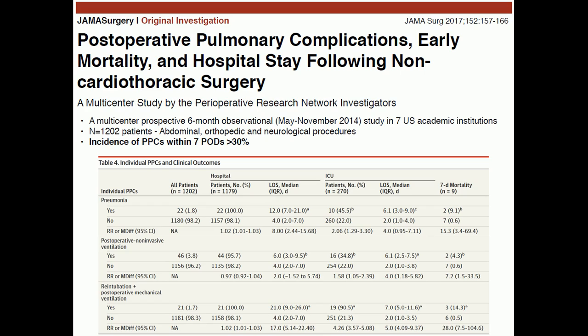And as you can see, for example, the price to pay for pneumonia following surgery is a relative risk of death of 15%. 15% risk of death because of pneumonia following surgery. And as you can see, the need for postoperative non-invasive ventilation or the need for reintubation following surgery is associated with significant risk of death, 7% for non-invasive ventilation and 28% for being reintubated because of respiratory failure following surgery. So the conclusion is that we should make every effort to reduce the incidence of postoperative pulmonary complications, because the price to pay for our patient is very high in terms of mortality. The patient will die from the complication on the days following surgery.